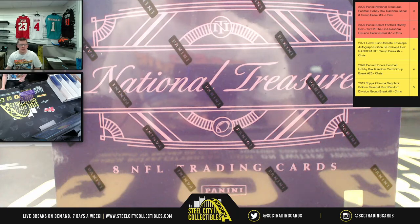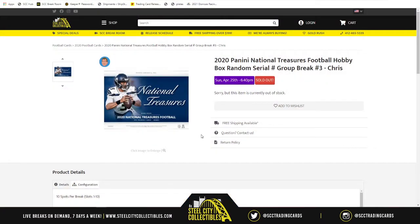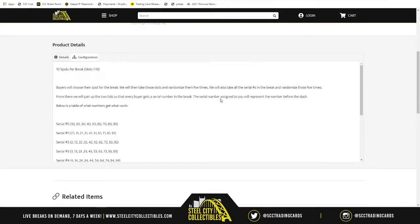Our next group break is going to be 2020 Panini National Treasures Football Hobby Box Random Sale Number Group Break Number 3. There are 10 spots in the break. How this break works is we take those 10 spots and we randomize them 5 times. Then we take numbers 1 through 0 and randomize those 5 times. We'll pair up the two lists after that.